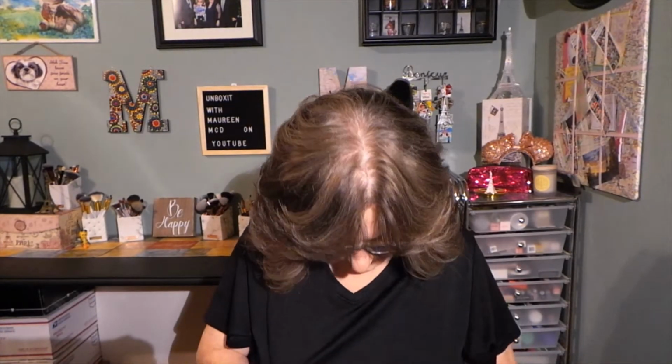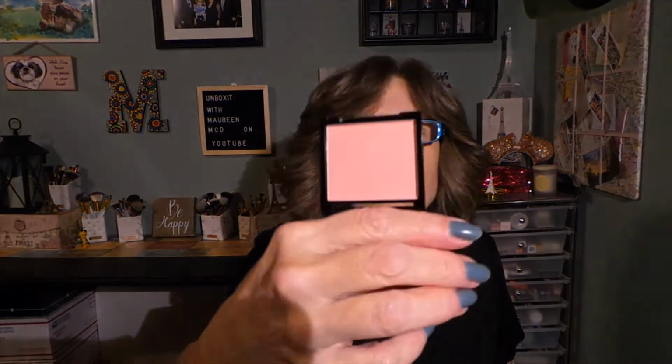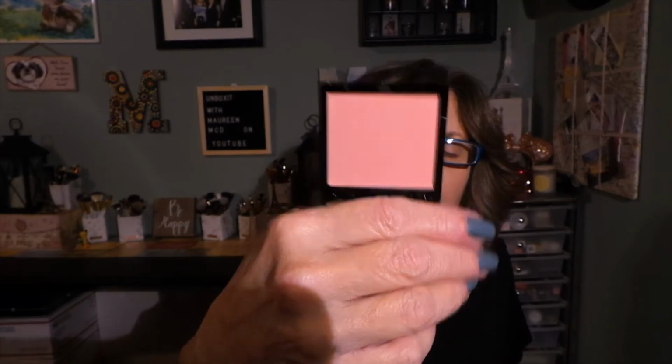I can never get these little things open. Okay, it has a mirror, so that's what it looks like. And I probably won't keep that. Just like I said, I prefer peach tones, or sometimes the warmer, darker colors for blush rather than pink.